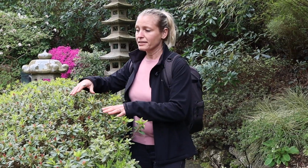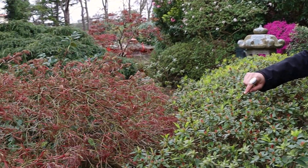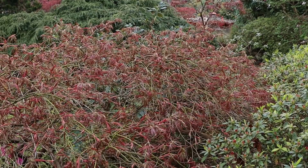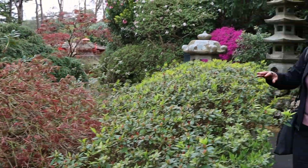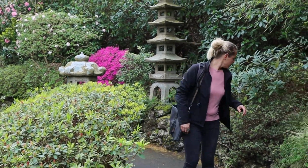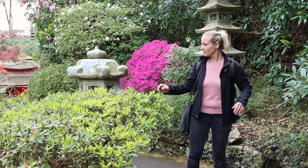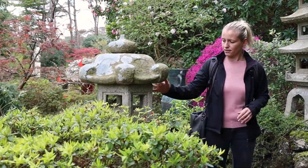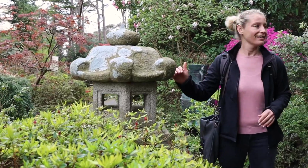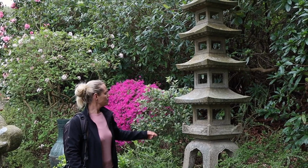Here are more Japanese azaleas, a Japanese maple. You can see the beautiful branch structure. It's a Dissectum type maple, so the ones that grow in this dome shape. And then we have here a rhododendron and another beautiful stone lantern, different shape and a different height, and the stone pagoda you can see up close.